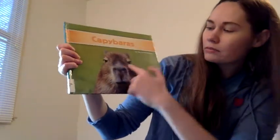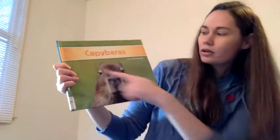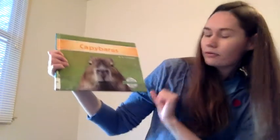Oh, that was fun. All right, let's read another book. This book is nonfiction. What does nonfiction mean? Do you know? Is it real facts or is it a made-up story? It is real facts, real information. This book is real information about this animal. This book is called Capybaras by Grace Hansen.